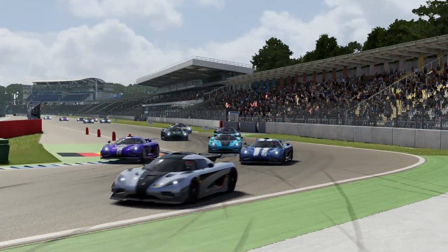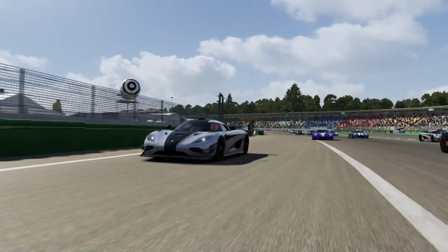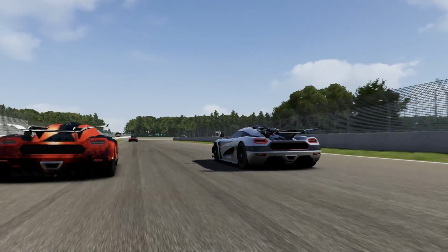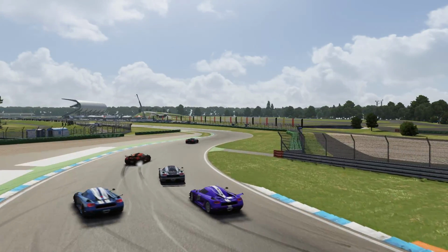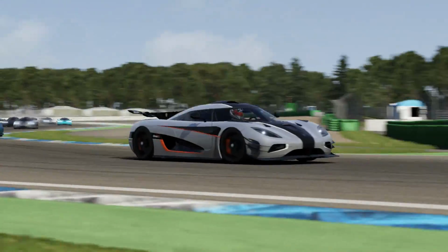Already you can see the varying tactics going on, and someone had some trouble across a curb. The curbs are vicious here at Hockenheim. You can already see the group immediately starting to splinter up, as some of the vehicles at the front wanted to fly off with a little bit more speed, while some of us, I was one of the cars that opted to go for this slightly slower strategy.